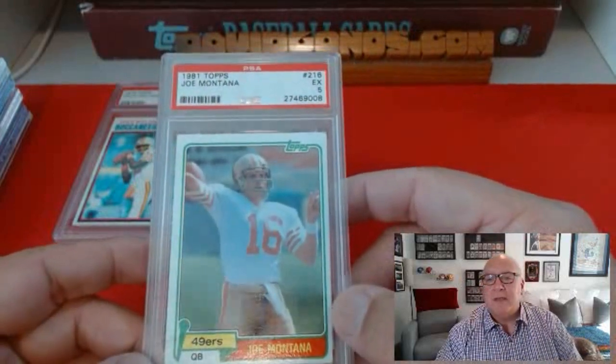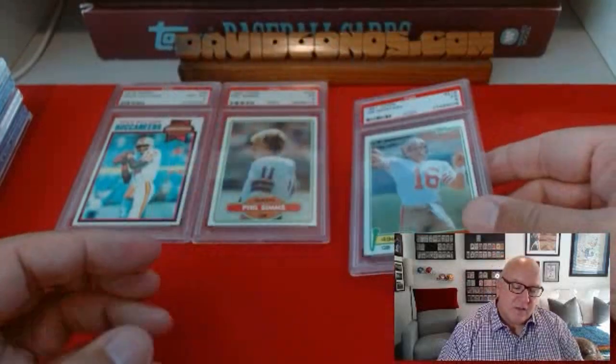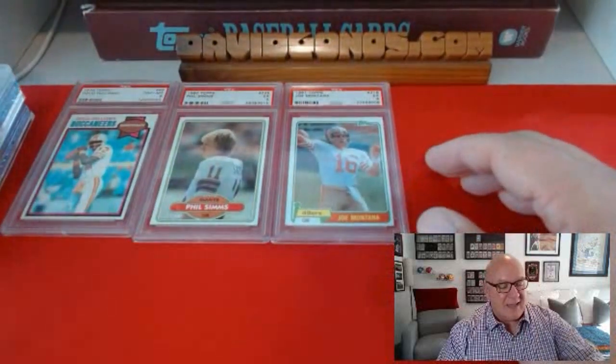4-time Super Bowl champion, 3-time Super Bowl MVP. He's considered the most clutch quarterback in NFL history. That's pretty good. That's a pretty good nickname. Pretty good thing to have.